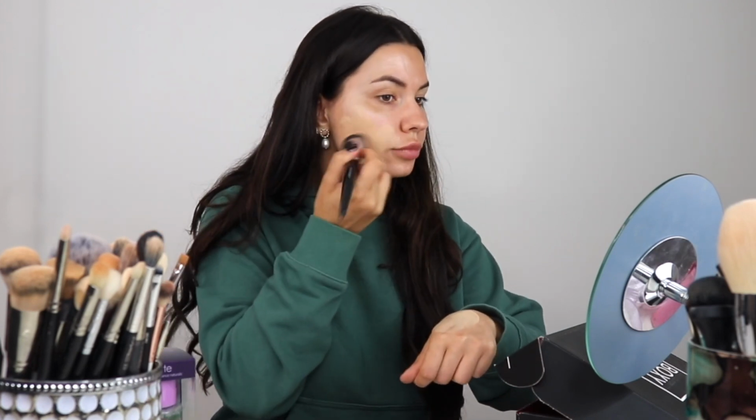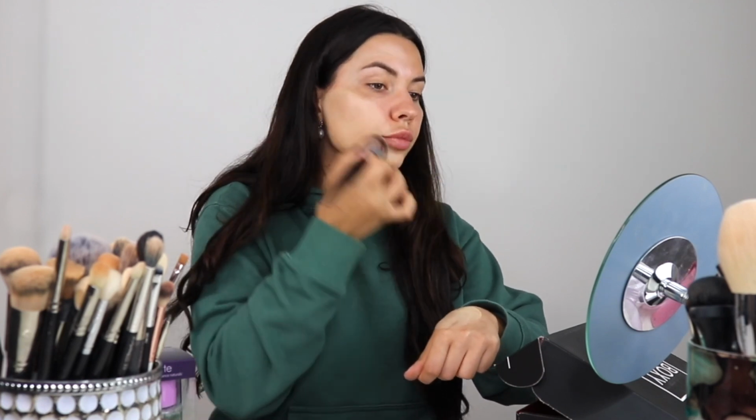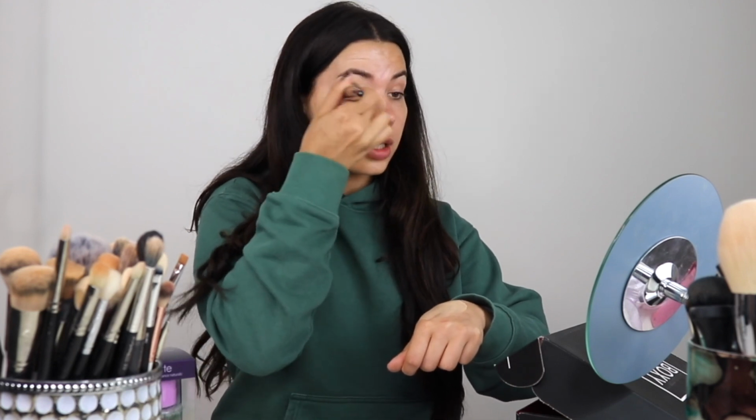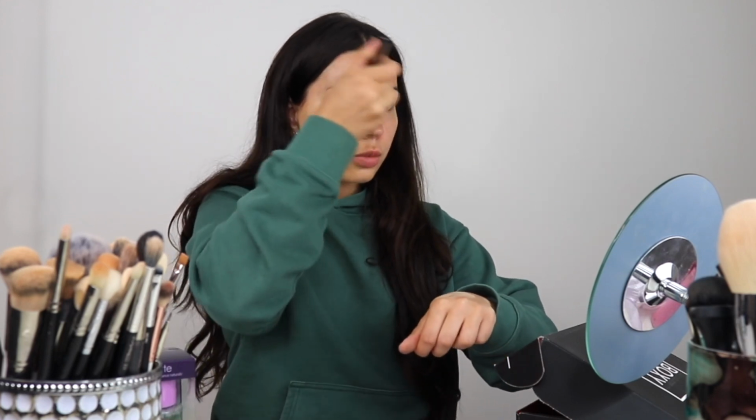I dab it first just to make sure that it's my color. And it is, because I do this every day. And then we're gonna blend that out. I love how this foundation looks and how it sets as well. It does not crease on me at all. I'm gonna drag it down a little bit to your neck as well, because nobody wants that rim.